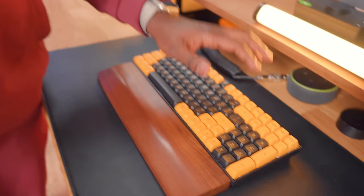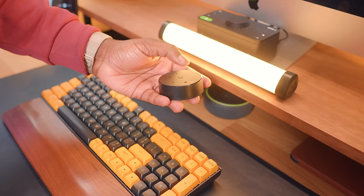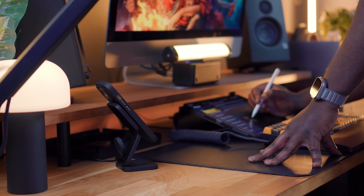Underneath it, of course, connected to the keyboard, you do have the coil cable by Gumjo with the aviator connectors. My Alexa right there, I'm not going to say her name because she gets all rowdy. And I do have the controller for my monitor light bar that is giving me some extra light. And underneath my desk shelf, I also have my iPad.